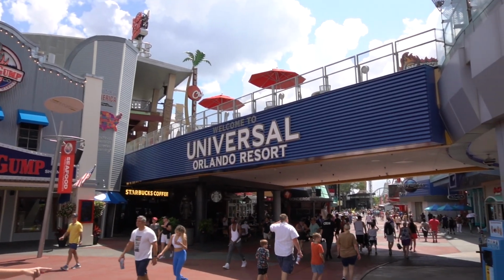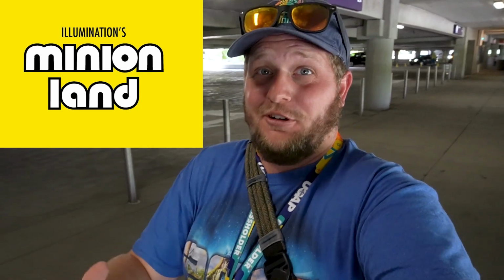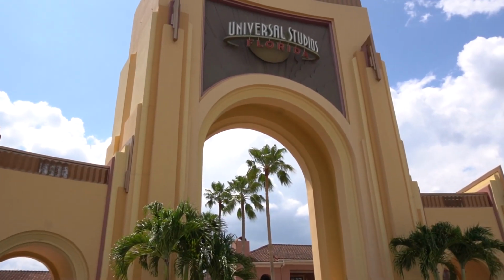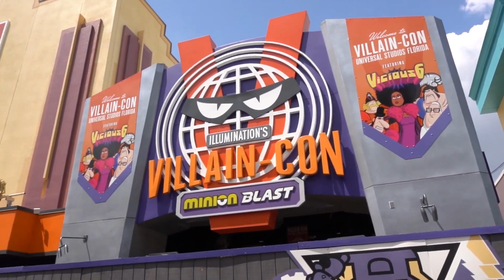Came on over because Universal today just announced some major things, including Minion Land is officially a thing at Universal Orlando over at Universal Studios. So we're gonna go over there and check some of that out. We're gonna talk about the new Villain Con attraction that's coming out, the Minion Cafe, some of the food options they've got, and also they got a new bakery, so we're gonna go check that out. Plus also just check out if there's anything new at Universal that I may have missed.